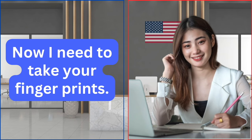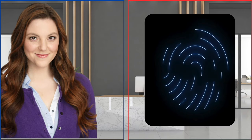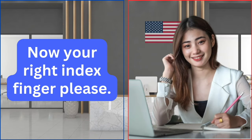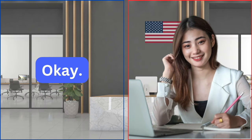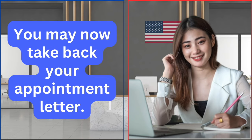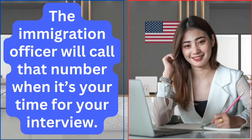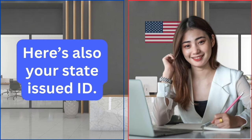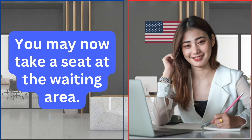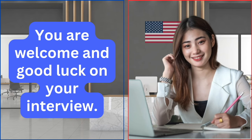Now I need to take your fingerprints. Please put your left index finger on the scanner. Now your right index finger, please. Okay. You may now take back your appointment letter. And the paper attached herewith is your waiting number. The immigration officer will call that number when it's time for your interview. All right. Here's also your state-issued ID. You may now take a seat at the waiting area. Thank you. You are welcome and good luck on your interview.